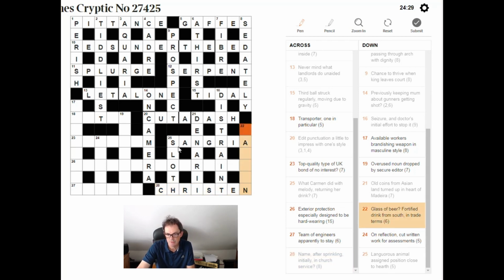Let's try that one. Glass of beer, fortified drink from south in trade terms. I don't know that yet, but just one way I read this, in trade terms, the term of something is the finish of it, as in the terminus. So I certainly am conscious that I could be looking at the finishing letters of at least the words in and trade here. From south could mean reverse the E and the N. So can I think of a fortified drink, 4 letters with an A, with the whole thing being a glass of beer? Fortified drink, 4 letters, the only thing I really think of is port, to be honest, but there's probably many others.